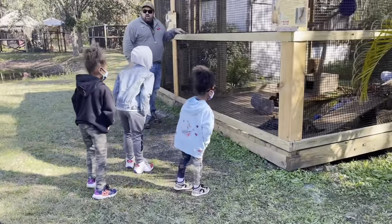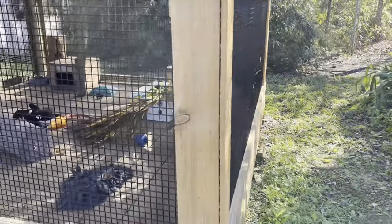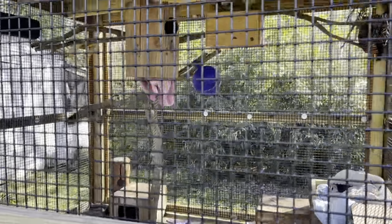We have our Sherman's fox squirrel. This is a native squirrel species that's endangered here in Florida. And we have three skunks in here. Are they descented? Yeah. These guys were all people's pets.